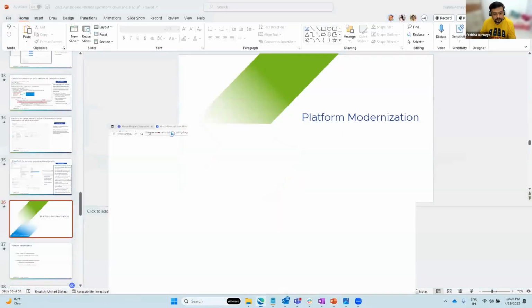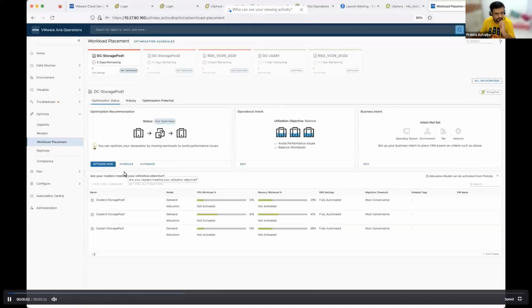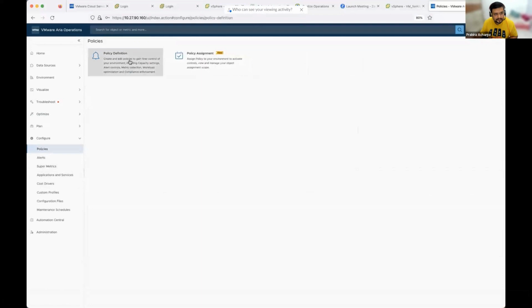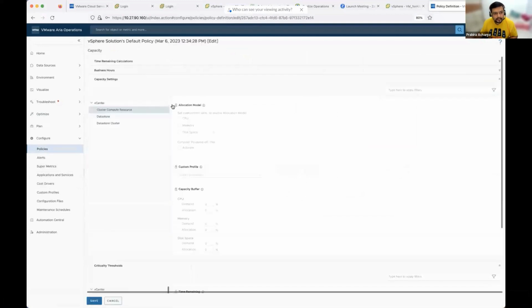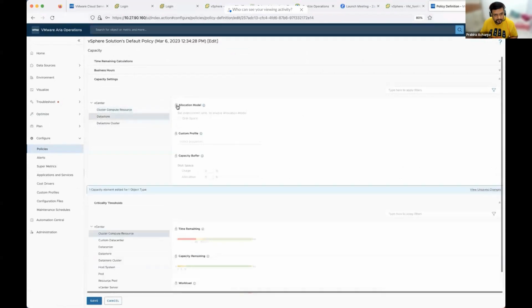I'll start with the allocation model enablement first, right? As you can see, the 3 clusters in this allocation model are currently not activated. So in order to activate them, we go to configure, policies, as I just showed in the slide deck, edit the default policy, go to capacity, and give our resources, give out the ratios for cluster compute source, CPU, memory, and disk space. Voila. And if I want to consider powered off VMs, activate that as well.